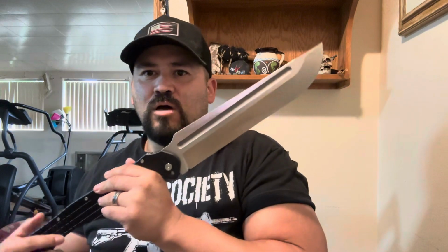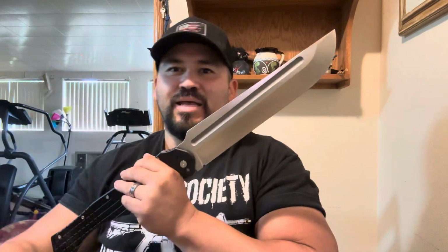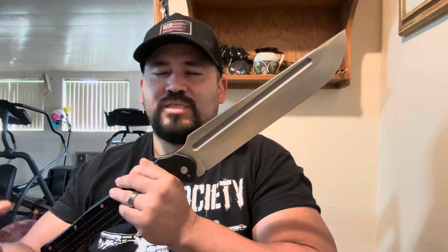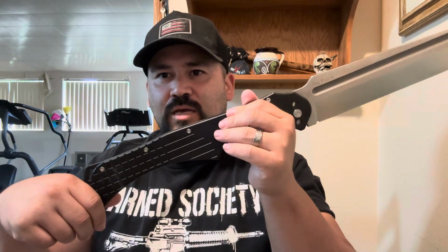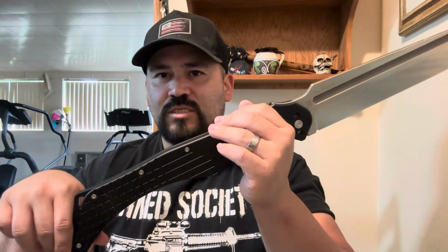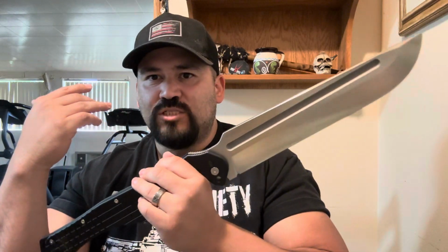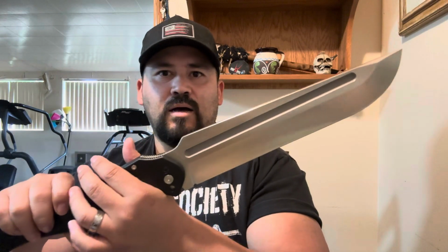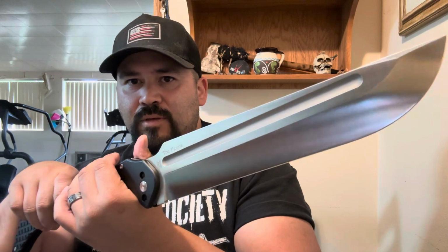Here we go. So you got an 11-inch blade. CPM D2 steel. You have aircraft aluminum handle scales, and the handle length here is 14 inches. So altogether you have over like a 25-inch knife, fully opened. Almost a little under a quarter-inch thick. It's a little over 3/16, right between 3/16 and a quarter-inch. So it's fairly thick.